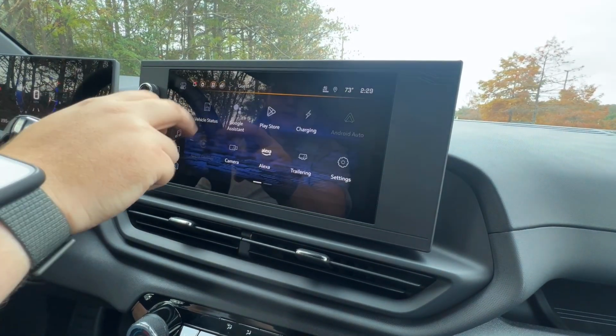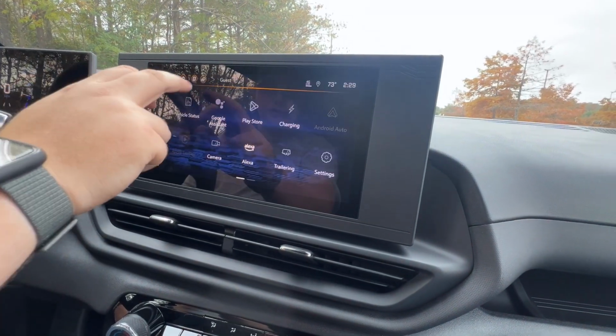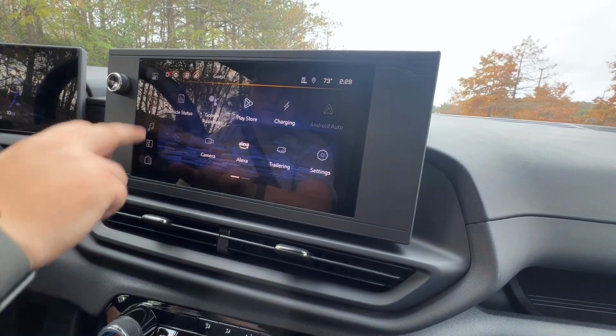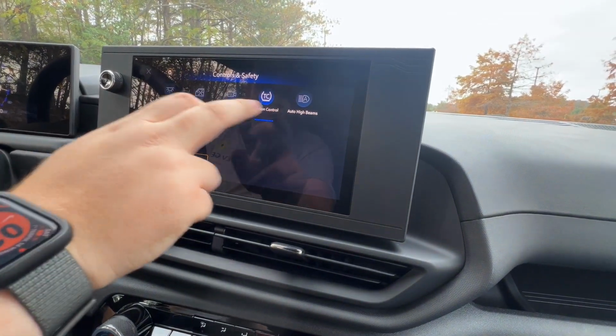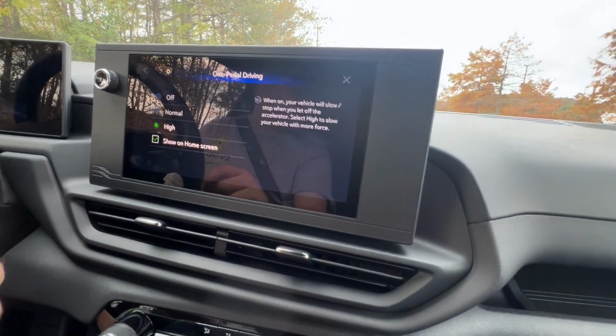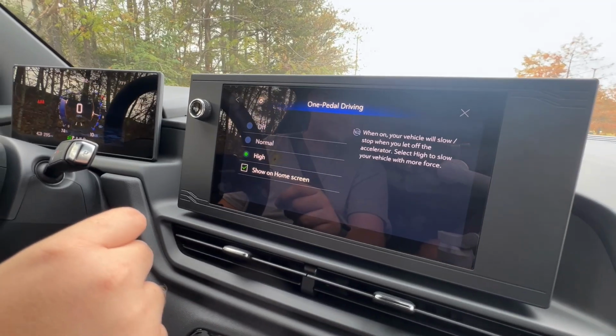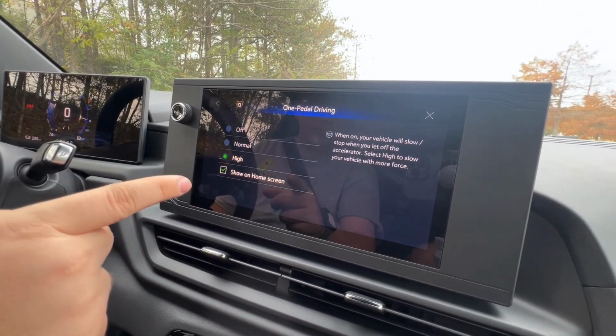Another thing I want to look at is this has the same one pedal settings as the other Ultium stuff. And in this truck, it is actually driving park. There we go. In this truck, it is insane. How much is regen to the power is stupid.